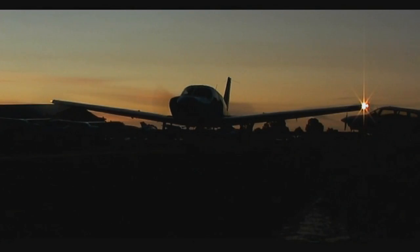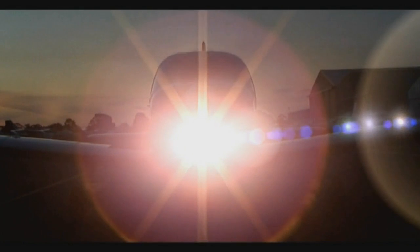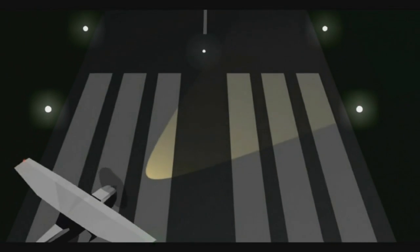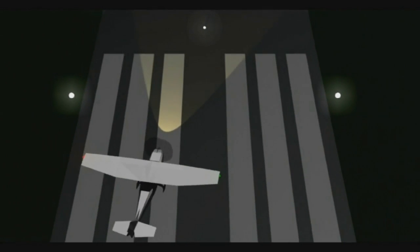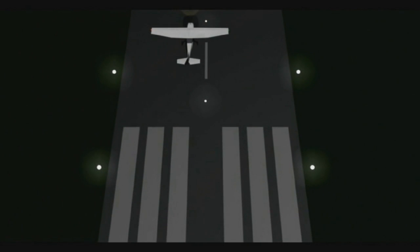When you're given a clearance to cross a runway, turn all lights on. But be aware of other aerodrome users. Don't dazzle their eyes. And when lining up and waiting, consider lining up a meter to the left or right of the center line, so pilots on short final can better distinguish your aircraft from the runway lights.